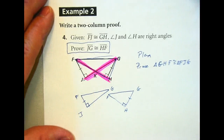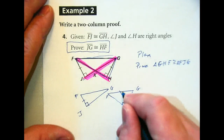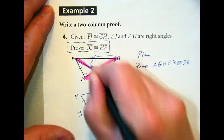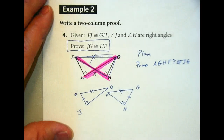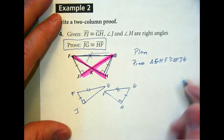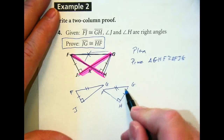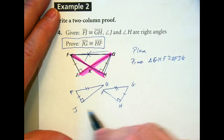I've separated the triangles. And now, Grace, you said that this is going to be congruent to this, or in that picture, it's that and that. How come? Because of reflexive. Reflexive. Everyone agree there? Okay, so we could actually go through our proof, because now that gives us, how are these triangles congruent?